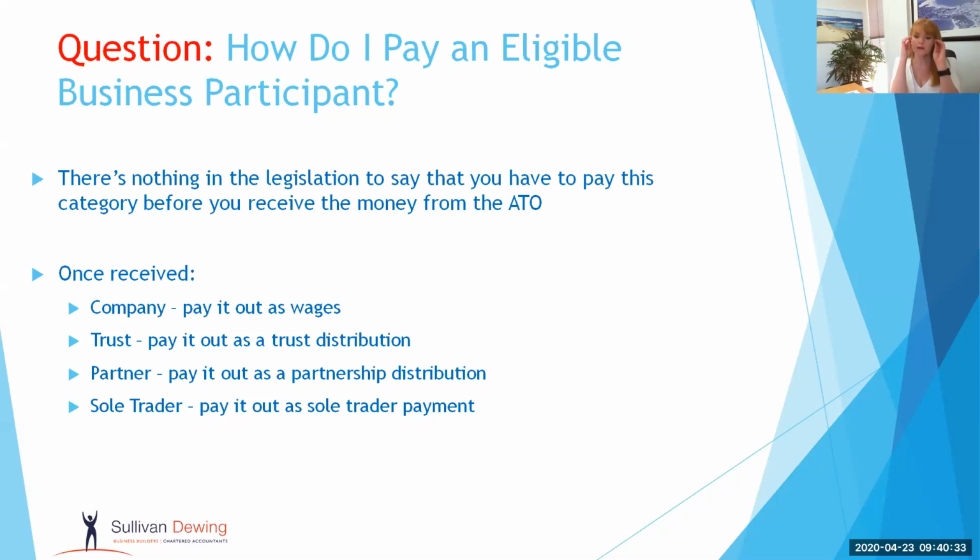So we don't need trusts setting up their business owners on the payroll. We don't need working directors set up on the payroll if they're not already there. We don't need partnerships to be setting up payrolls, sole traders to be setting up payrolls. So with your employees, you have to pay the $1,500 before you get it, and I know that's a cash flow issue. I understand that. There's really not a lot of help there for that. But with your eligible business participants, you don't have to make those payments before you get them.